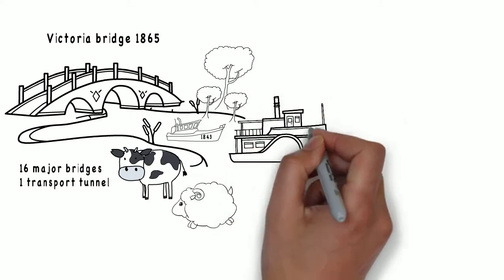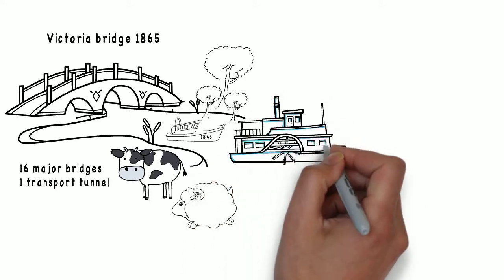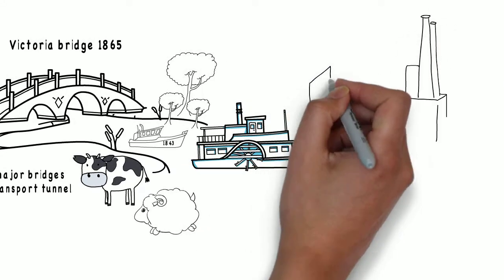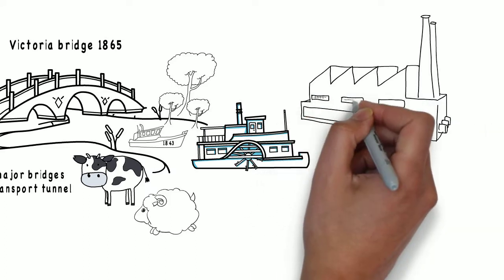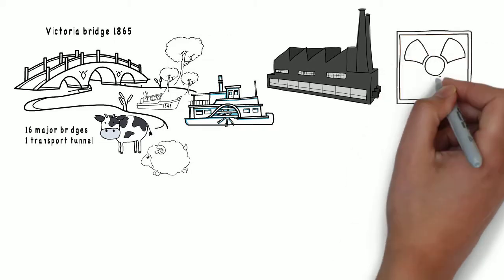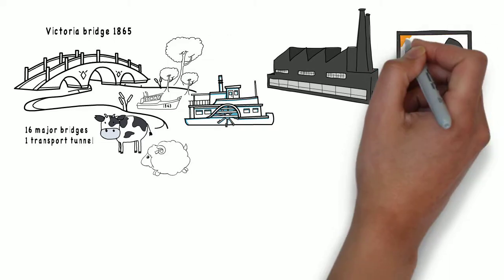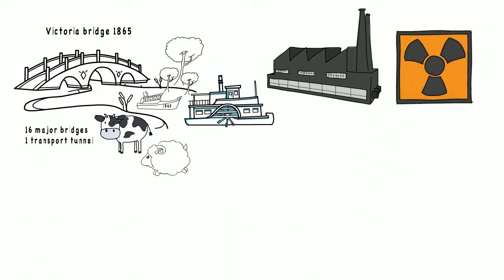Once the penal colony was established, the river became a major transport route for its growing population. As Brisbane industrialised, the river became increasingly polluted with dredging, toxic runoff, and other factors affecting its water quality. The river was quite literally being used as an open sewer. Although these practices no longer occur, the river is going to remain polluted for many decades.